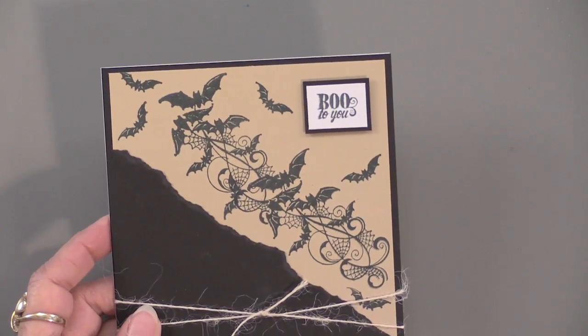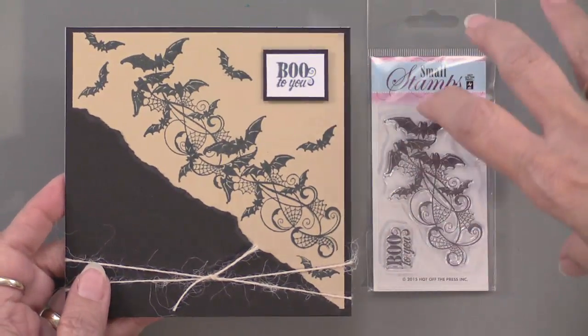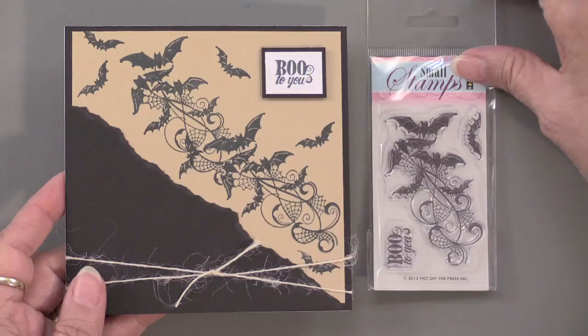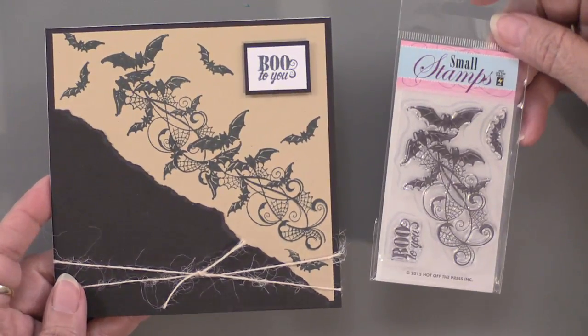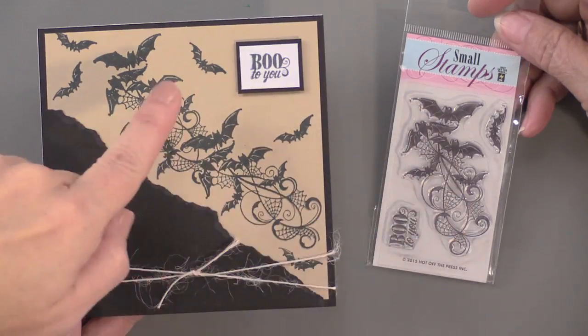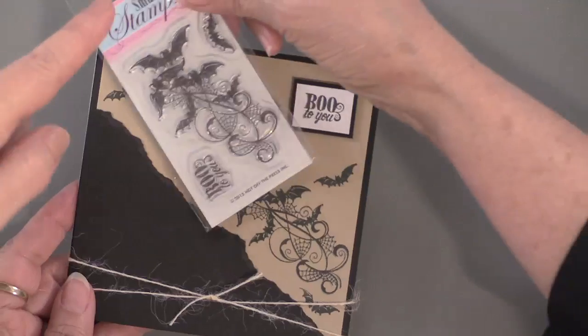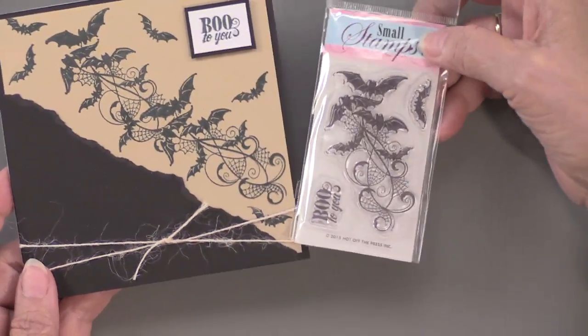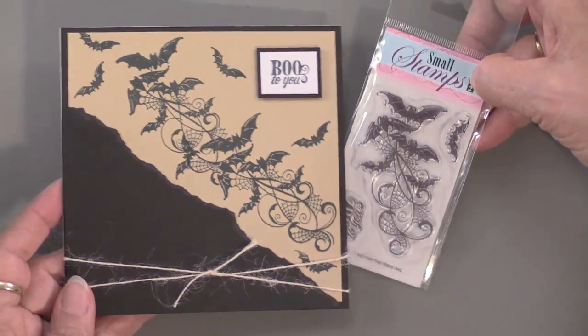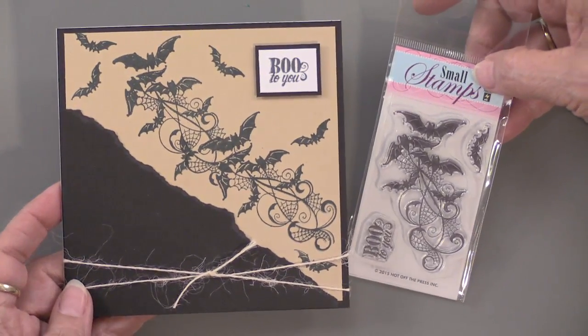Okay, another project. This is also using, boy, just a whole bunch of bats. I don't know what a group of bats is called. The fun part about this is here's that stamp used just twice here, once up here and once again down below. And now you've got this whole passel of bats or whatever we're going to call them. And if they were ravens, it would be a murder of ravens. That's right, or a murder of crows. A murder of crows, right.